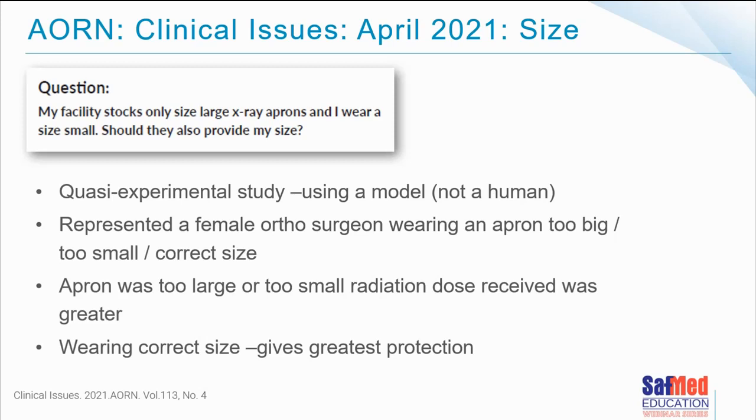And as you can see over there, the apron that was too large and the apron that was too small was not very effective, in that the dose of radiation received by the model was way higher than that of wearing the correct size. There's nowhere in the guideline, or at least in this article, that specifies what the correct size is, but hopefully those people supplying you with the safety garments can assist you with that.